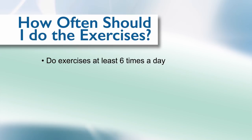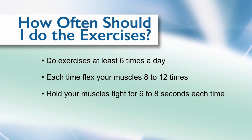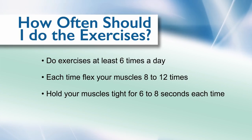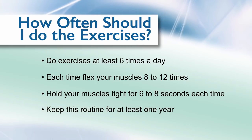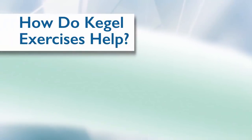Do the exercises at least 6 times a day. Each time, flex your muscles 8 to 12 times and hold them tight for 6 to 8 seconds each time you tighten. Keep up this routine for at least 1 year. You'll probably notice results, but it might take a little time. Kegel exercises can be very helpful to your recovery.